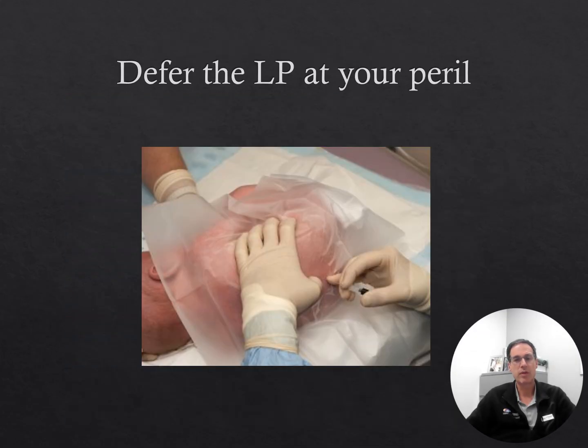Another thing that I'm often reminded of is not doing the LP at your peril. Meaning, if you do an LP after you've already done the septic workup with blood cultures and started antibiotics, if you get a negative LP, it doesn't necessarily mean that you don't have meningitis. Low white cell counts may also be present at the time of the LP when antibiotics are already started in the presence of such organisms as GBS. So if you think a baby is septic, after the first few hours of life in particular, do a full septic workup.